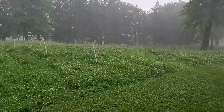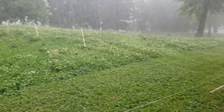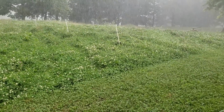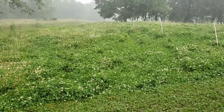But we needed it. We hadn't got a rain for about, I don't know, 7 days? Something like that. Yeah, 7 to 9 days. And we got a cattle drive in the morning. And this is where we're going to lock them in. We're going to bring them up this farm.